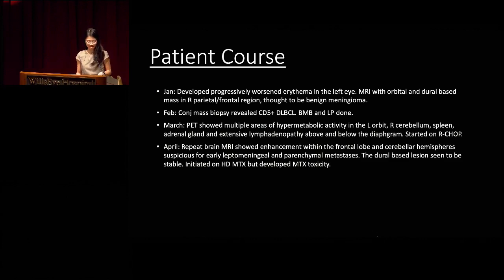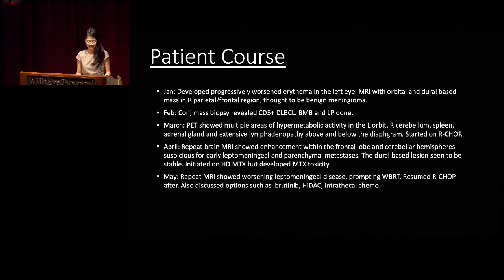She was started on high-dose methotrexate, but unfortunately developed toxicity in response to that. She had repeat imaging a little while later that showed worsening leptomeningeal disease, and so she received whole brain radiotherapy and then resumed R-CHOP after that. Other options were discussed at that time, but were not initiated.